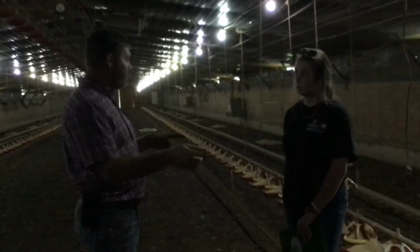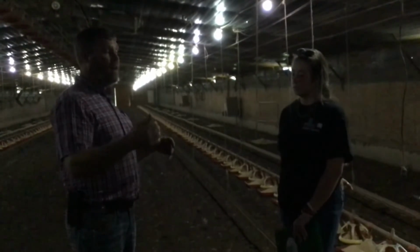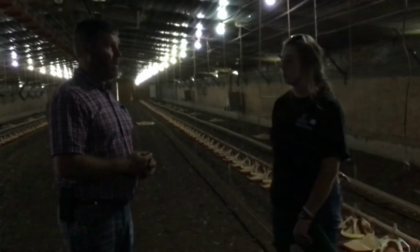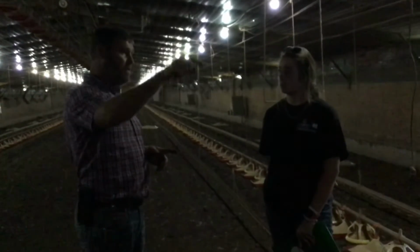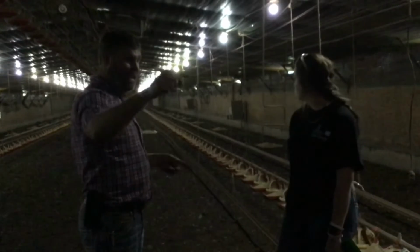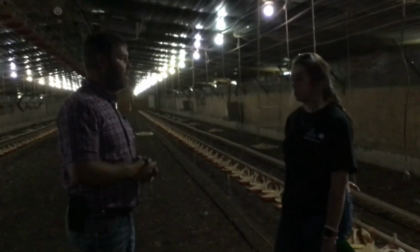We have an auger system that augers the feed out. It keeps it in front of them at all times, and also the water. We have to keep it right here where it's very accessible for them. The feed trucks bring it to the outside of the house. We've got an auger system that brings it into the house and drops it into the hoppers. Whenever it needs feed at the other end of the house, it fills these lines all the way up to keep feed there.